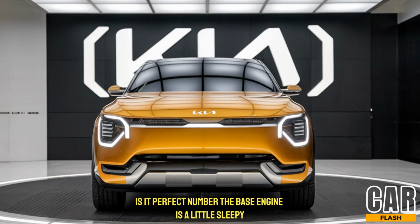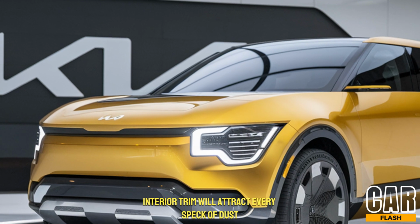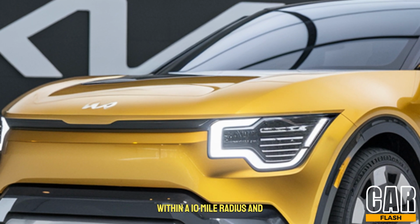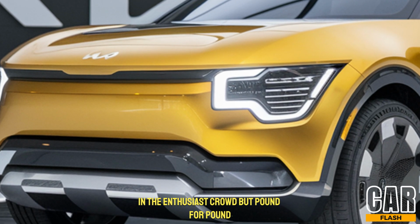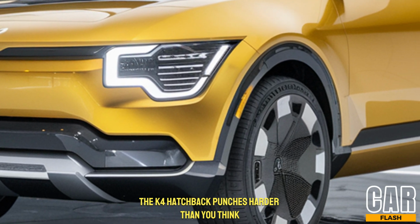Is it perfect? No. The base engine is a little sleepy. The gloss black interior trim will attract every speck of dust within a 10-mile radius, and Kia still has to shake some lingering brand bias in the enthusiast crowd. But pound for pound, the K4 Hatchback punches harder than you think.